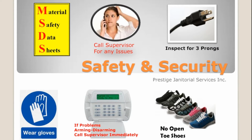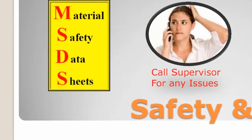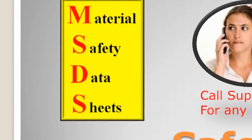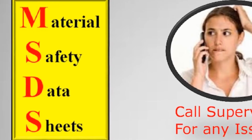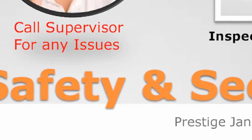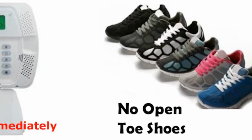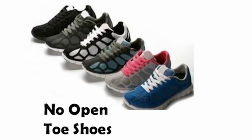Safety and security. To ensure workplace safety and OSHA compliance, you must follow these steps. Make sure anywhere that chemicals are stored, SDS or safety data sheets are visibly hung. Inspect to make sure all electrical cords are intact and the 3 prongs are visible on the power cord. While cleaning, you must wear gloves. Closed-toe shoes are required. Flip-flops are prohibited and you will be asked to leave to change shoes.